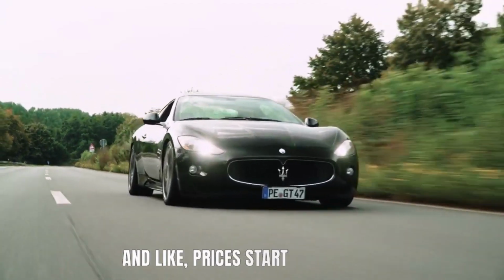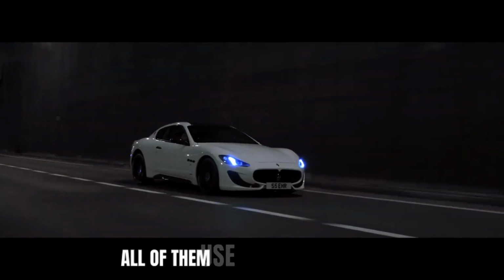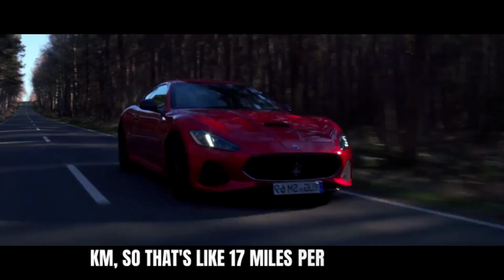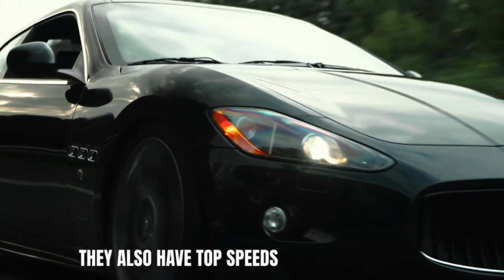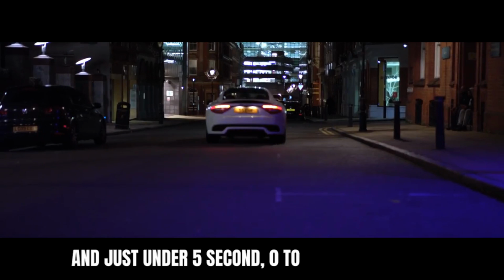And prices start at about 20 to 30k, depending on where you live. All of them use about 14 liters per 100 kilometers, so that's like 17 miles per gallon, and that is not bad for a V8 supercar. They also have top speeds of about 300 kilometers an hour, and just under 5 seconds 0 to 100 times.